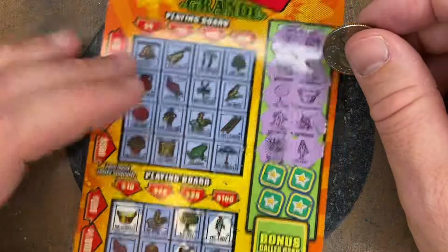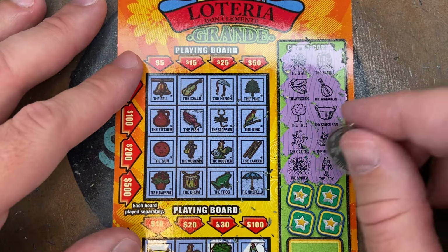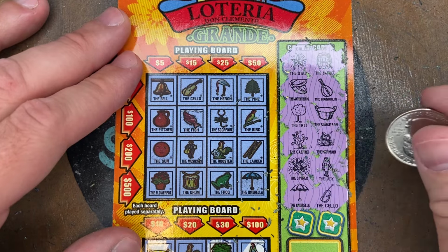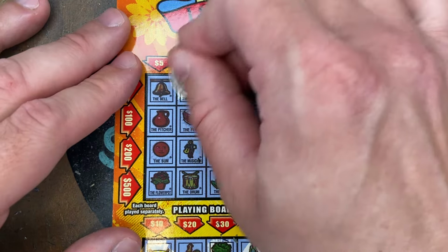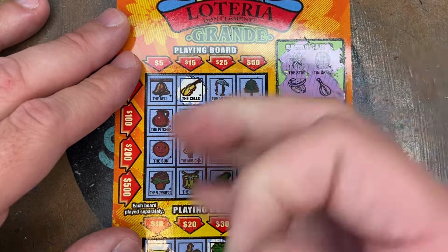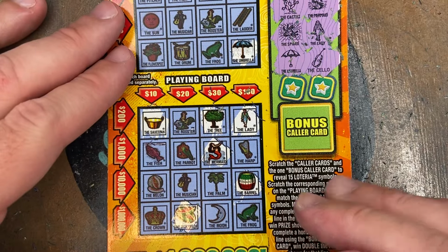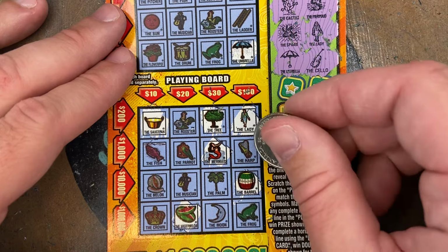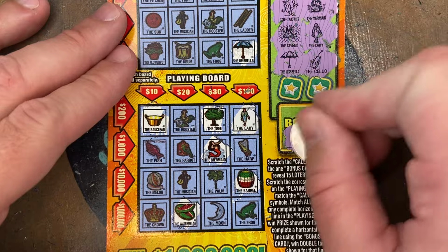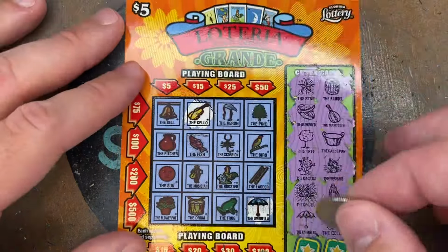Let's find out what's in the next 2 boxes. We have nothing on top. That's unusual. Umbrella and cello. Oh, we finally got something on top here. We got 2 things on top. Look at that. We do not have either one of those. Let's check the bonus card caller. We got a bell. No bell. We have a bell right here.